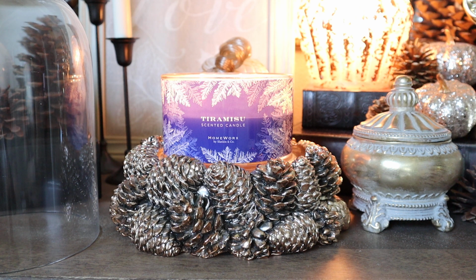Now, I gotta say, I do have some beef with this candle. It revolves mostly around the strength and the throw, but we'll get there. The fragrance itself is actually quite lovely and delicious. So let's talk about that part.